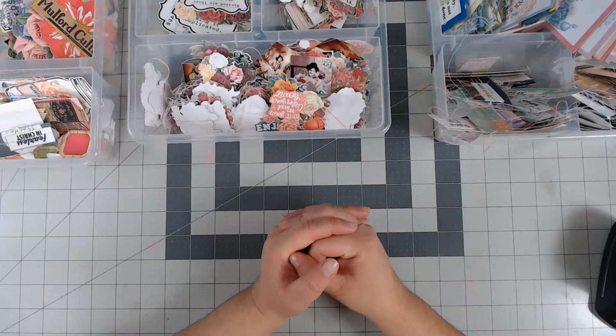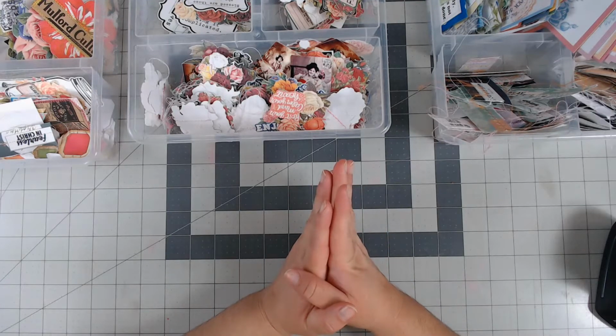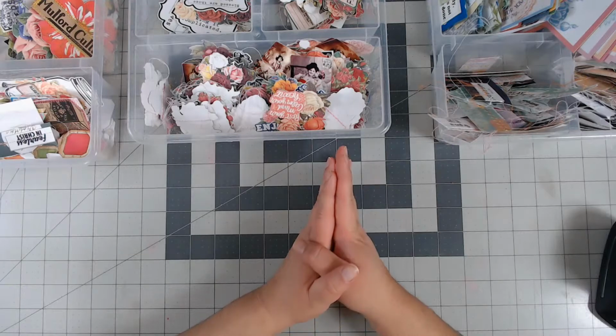Today's topic is showing off how I organize my ephemera, my junk journal ephemera, and my embellishments.